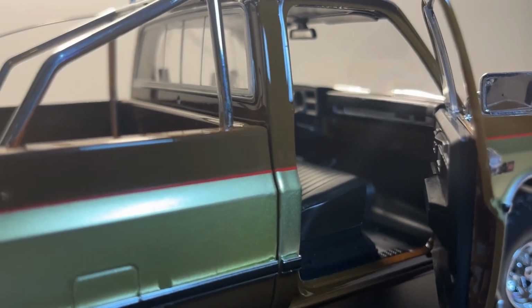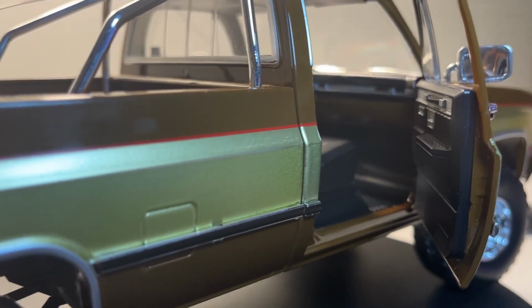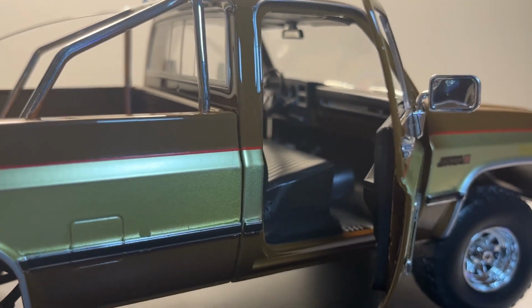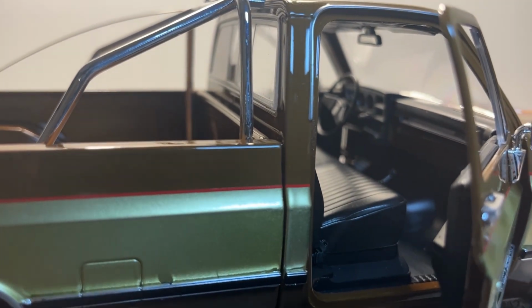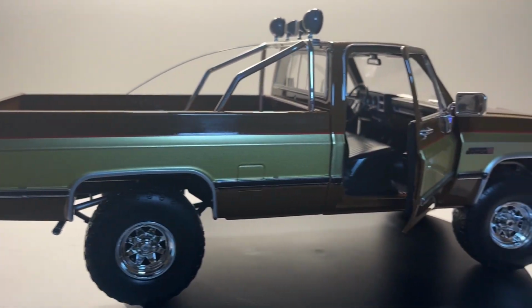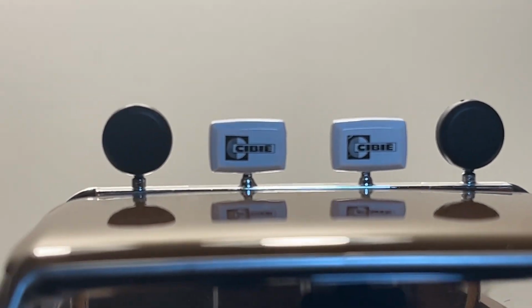And like I said, guys, those doors just open clean. They just snap open. I remember the feeling, like even that metal glove box, I remember that as a kid, like the feeling of that seat. See the grooves on it, the design on the upholstery. I remember all that as a kid riding in these. Wow. It's got the lights up top from back in the day.